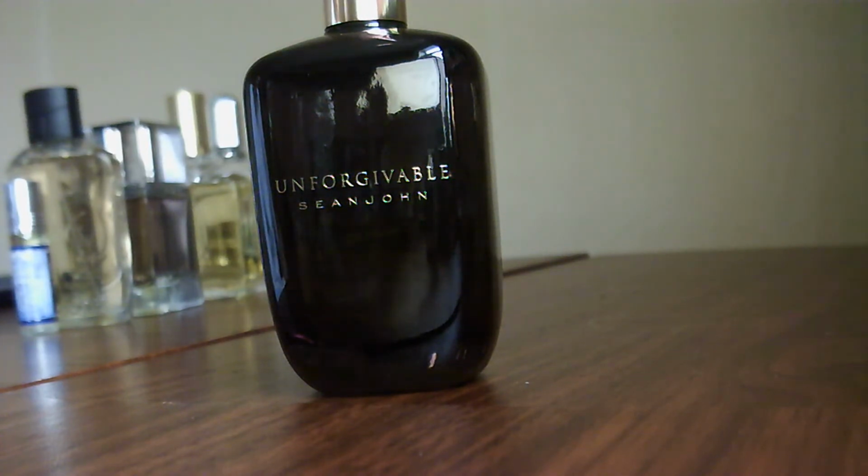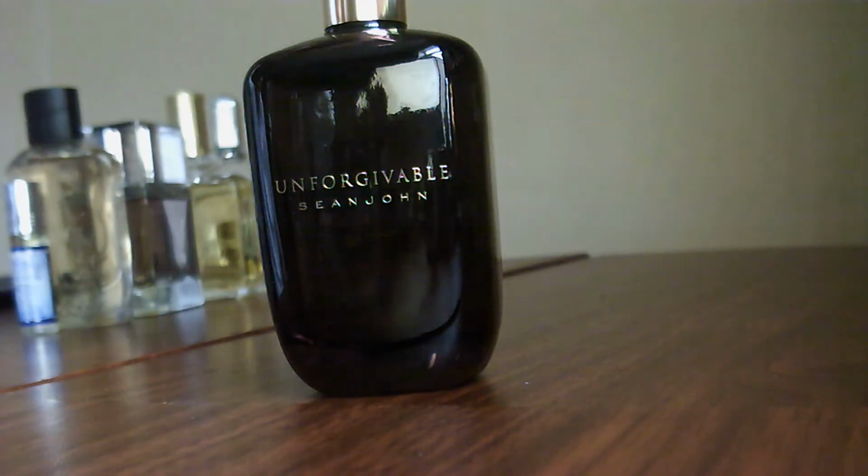So what do I do? I play cricket, which lasts all day. And what do I do? I apply it on my shirt, liberally, yeah, on my skin as well. And this goes and lasts me for a while. Excellent, excellent fragrance for sporting outdoor activities.